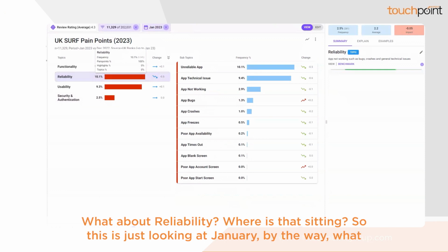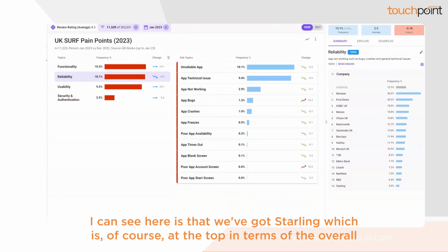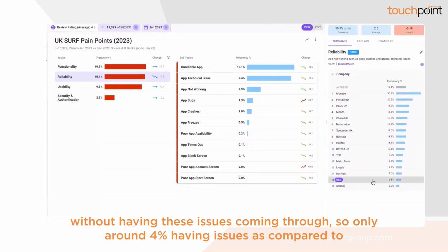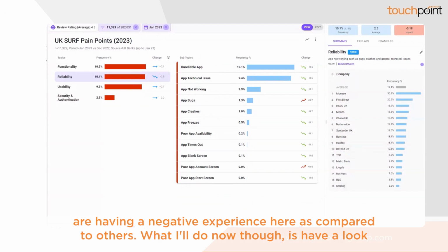What about reliability? Where is that sitting? So this is just looking at January, by the way. What I can see here is that we've got Starling, which is, of course, at the top in terms of the overall score, but their reliability is really, really strong. So customers can use the app as it was intended without having these issues coming through. So only around 4% having issues as compared to others in here, which getting above 10%, you started to get into a territory where customers are having a negative experience here as compared to others.